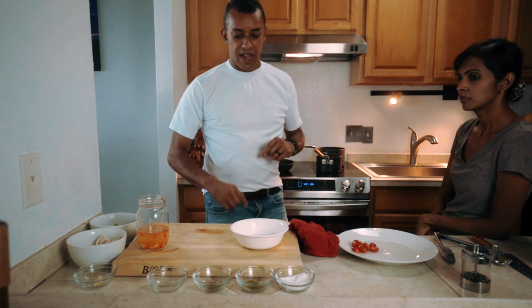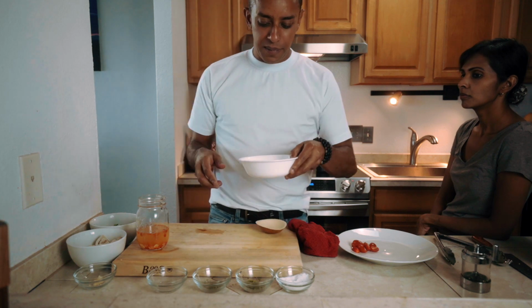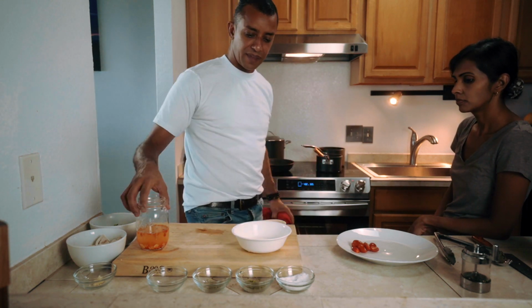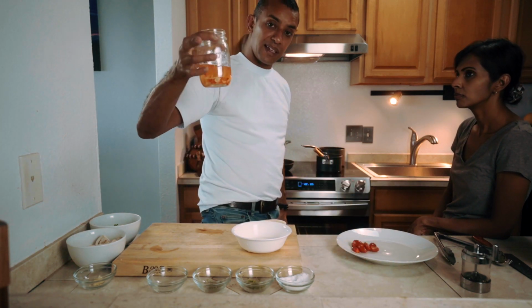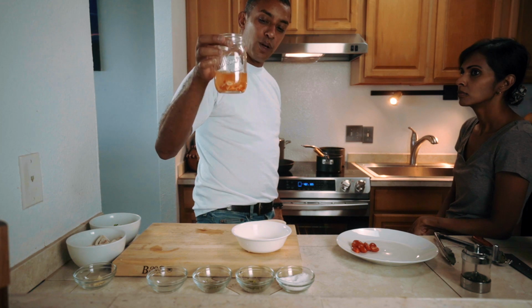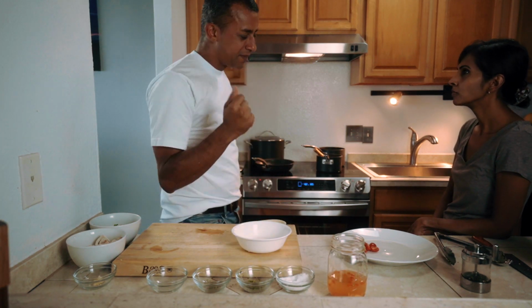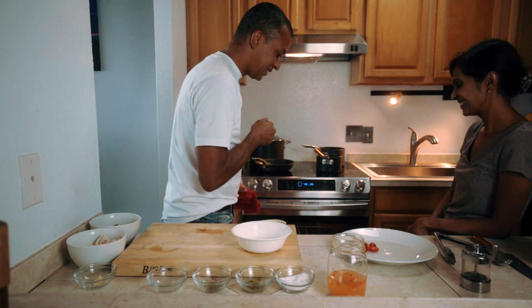And now, while all that is going and rolling, we want to make sure that our slurry is still beautiful. We're gonna finish the gravy with a little bit of chili pepper water, just to give it that little bit more spiciness. Right? You like spice?